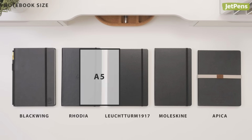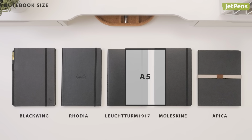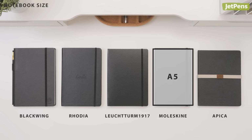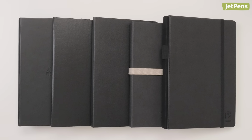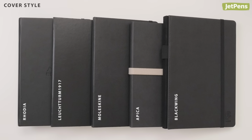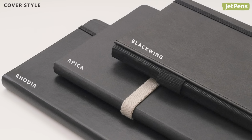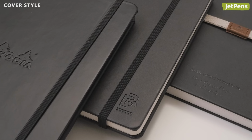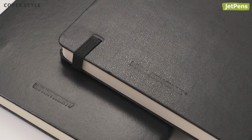Blackwing, Rhodia, and Leuchtturm 1917 notebooks are the closest to a true A5 size, while Moleskine is slightly taller and narrower. Apica is the widest and shortest. All 5 notebooks feature black covers that mimic the texture of leather. Moleskine and Leuchtturm 1917 have a shiny finish, and the other 3 are matte. Apica, Blackwing, and Rhodia have their logos embossed on the front cover, while the others are on the back cover.